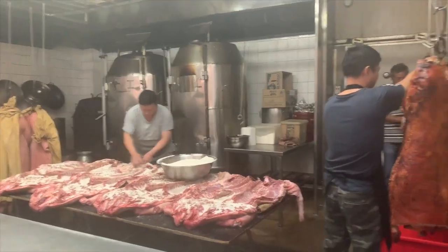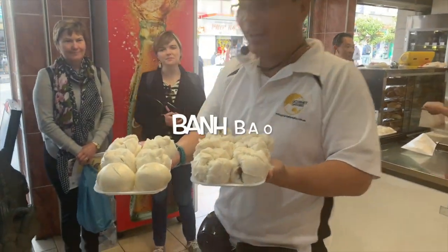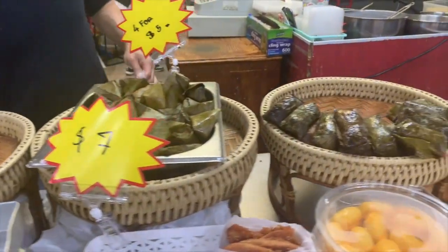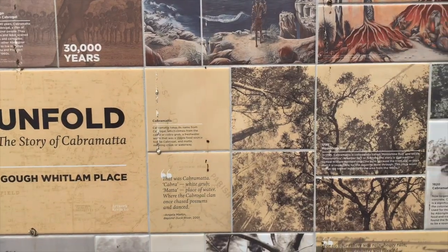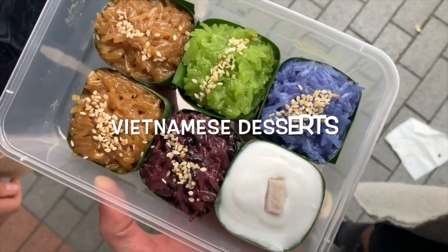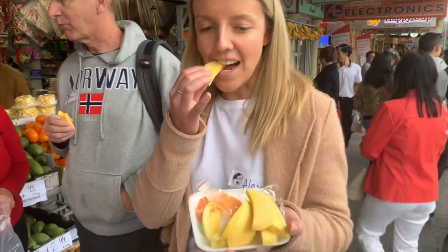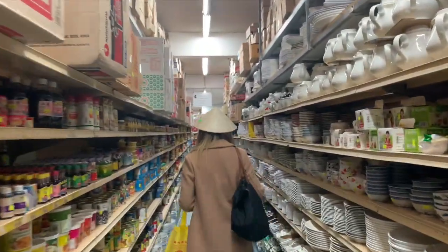We just tried the best pork crackling we've ever had. Seriously good. It gives you the natural orange colour in the sticky rice. With the chilli salt. The green colouring.